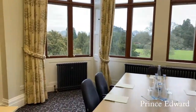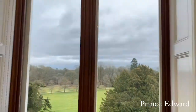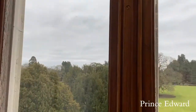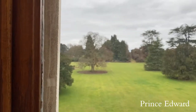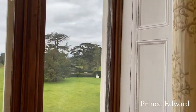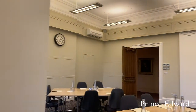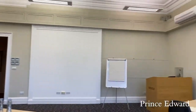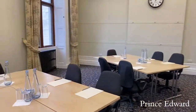And all of our rooms have got gorgeous views out to the gardens. As you can see, the beautiful private gardens. We've got 190 acres of gorgeous private gardens. So then when delegates finish their meeting, they can do a walk and talk outside, or perhaps have a team building break outside.